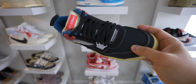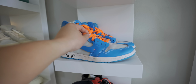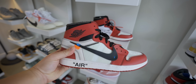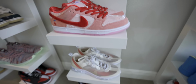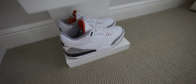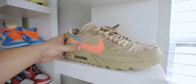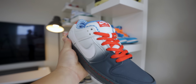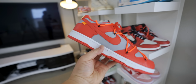I really didn't like these at first, but when I saw them in hand, wow, really like these. UNC Off-White 1s with the lace swap, which looks really dope. And we have a pair of Deadstock Off-White Chicago 1s. Whew. Strange Love Dunks, one of the best dunks out. Then we have React, Bread 4s, JTH 3s, Spider-Man 1s, Ray Guns, Desert Ore 90s Off-White, and then we have a really cool SB Dunk here. This is the Dorothy, and to finish it off, we have Off-White Dunk Lows.